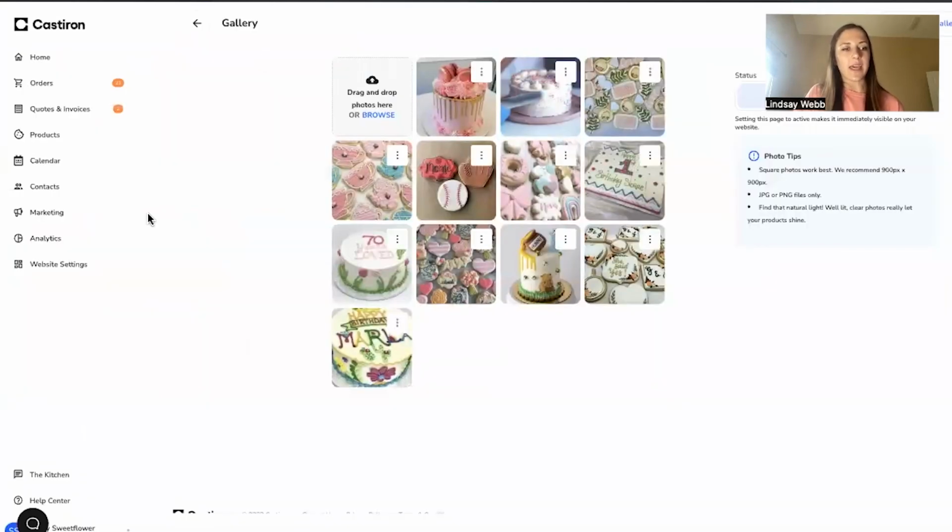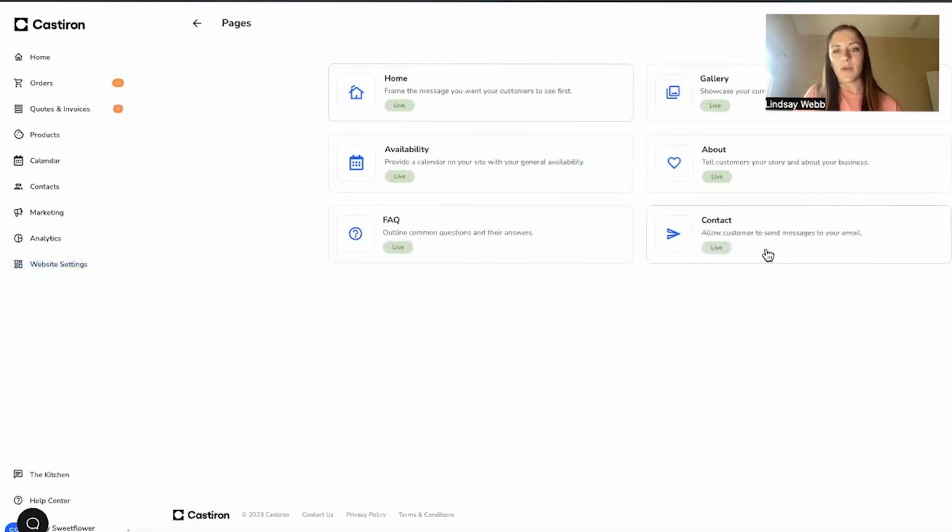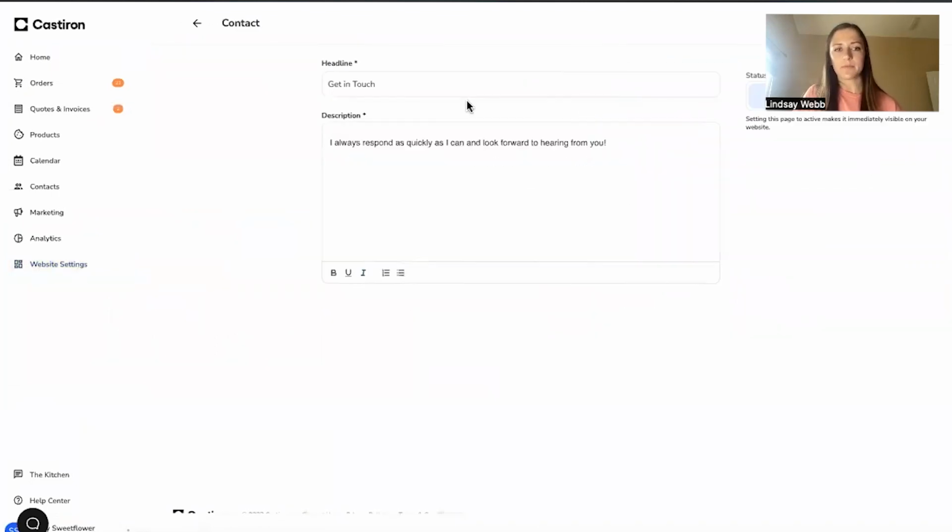All right, let's see what this looks like. We go over to, again, website settings. We go to pages, and then we go to contact. From here, you'll recall I was able to customize the headline, be as enthusiastic as I would like, and write whatever description you would like. You can turn this to inactive or active, press save, and then once again, view your site.